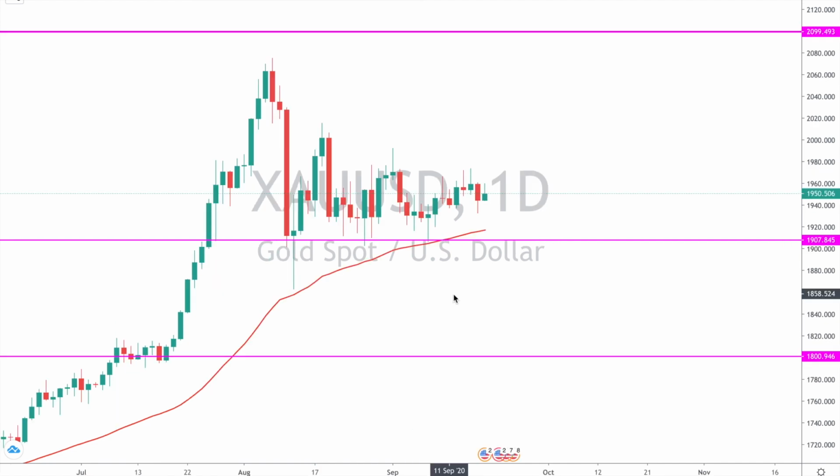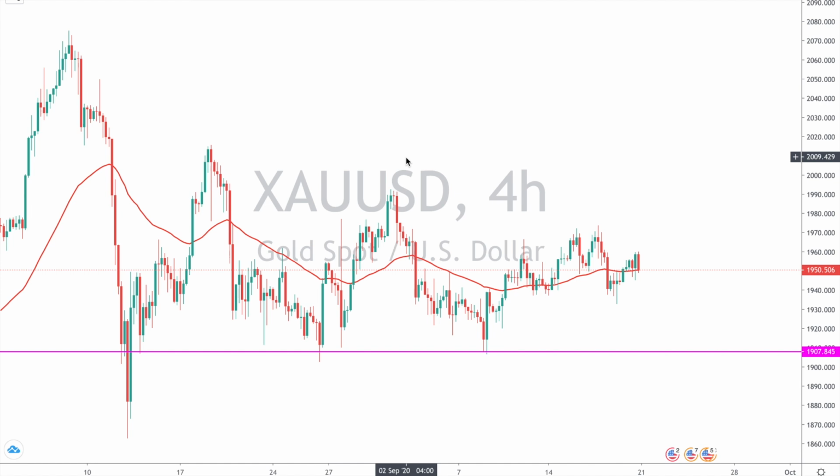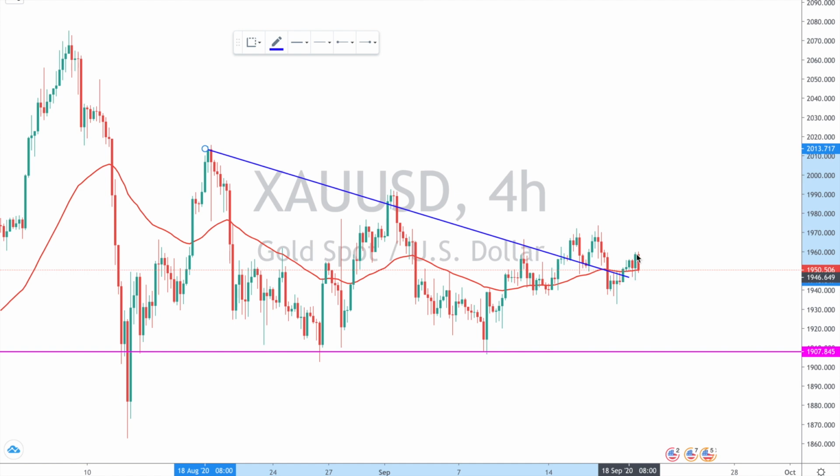So here's daily, and again price is showing us very choppy price action, trading in that minor range, not allowing us to establish a clear bias, and failing to show any momentum on the daily time frame as well. So for this reason, let's move on to the 4-hour time frame. So here's the 4-hour time frame, and let's draw our trend line to form a triangle pattern for price.